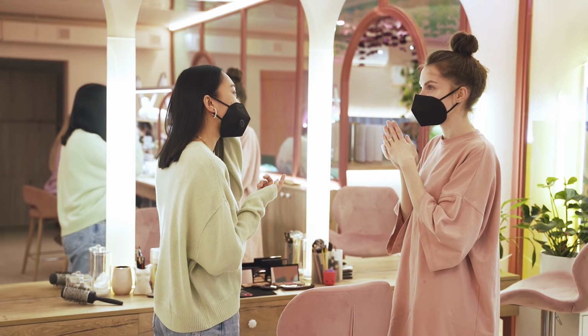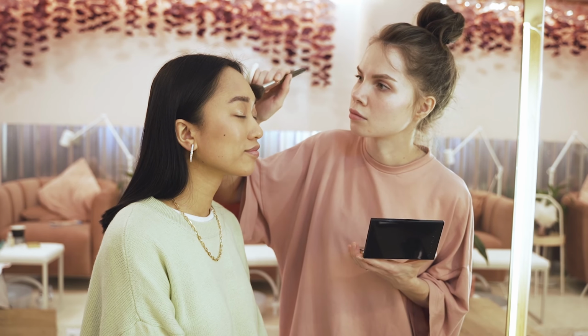On the day of, I open the app, I pull up pictures from her inspo look, and we talk about it. I talk about the changes she wanted, and you just see this instant relief. I know she feels at ease because I listened and I remembered. And this has been absolutely game-changing for me.